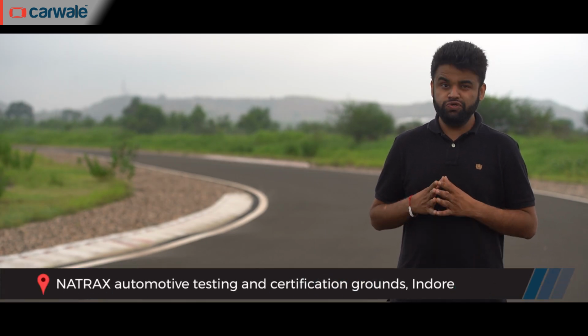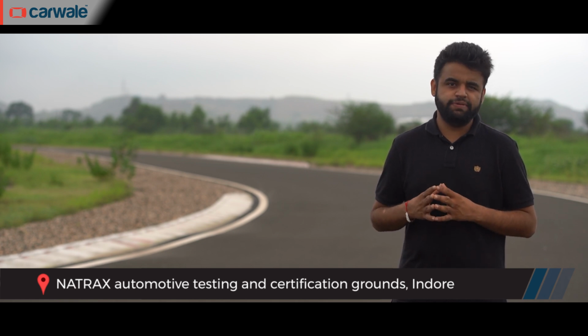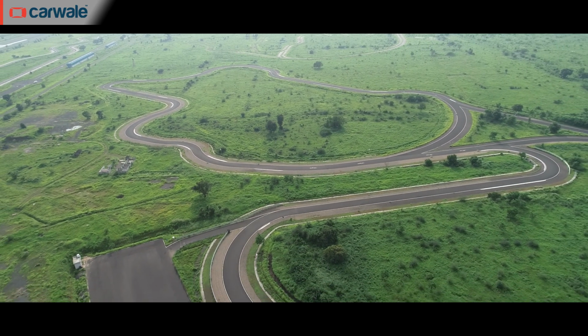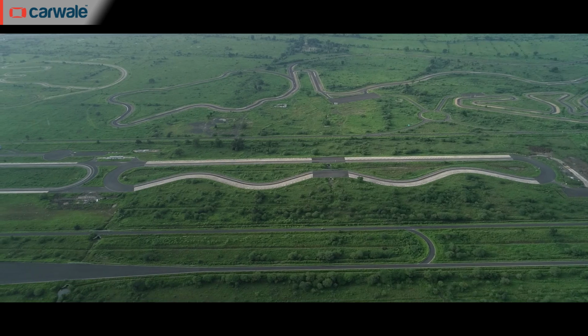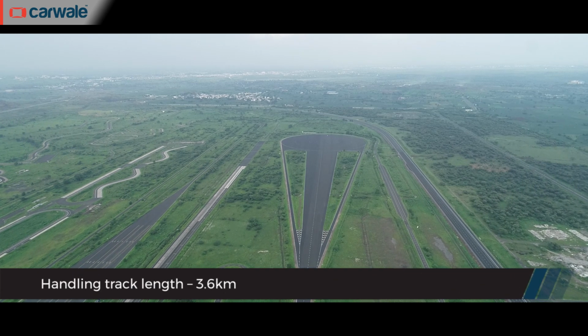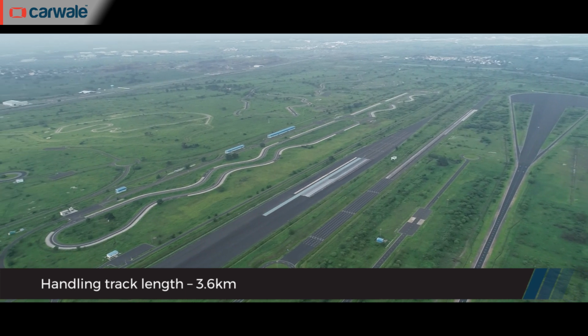You're joining me in Indore, specifically Natrax, a new state-of-the-art automotive testing facility designed to test the dynamic capabilities of a vehicle and all its components. Here, they have different kinds of proving grounds such as high-speed tracks, a gradient track, an off-road track, and many more. What's gotten us really excited though is this entirely new 3.6 km handling circuit, which is nearly as long as the MMSE racetrack in Chennai.